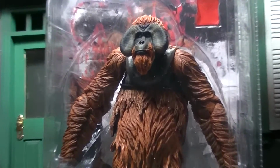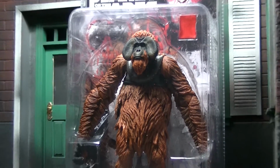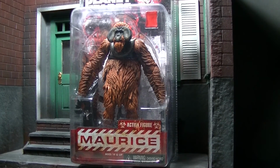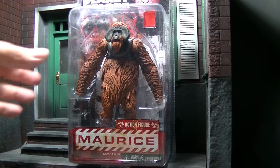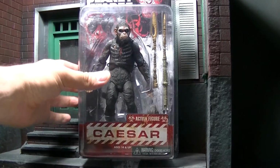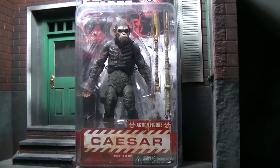And the sculpt and paint, they look amazing. I saw a review or two on Caesar, and it looks like he's pretty equal to the last Caesar. I forgot the name of the company I dropped him, but it's not a major upgrade. Actually, I think the older Caesar had more articulation. So I got this Maurice, and also grabbed the newest Caesar as well. And again, NECA.